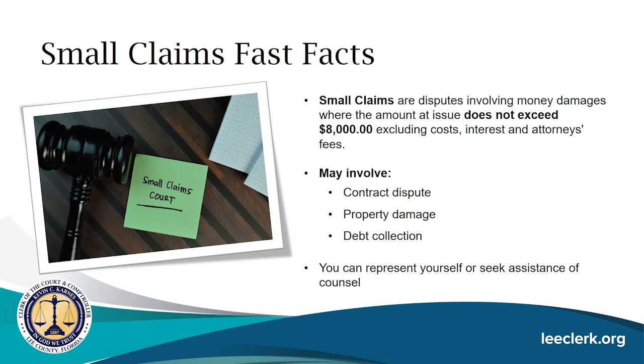So before we get started on how to file a small claims case, I do want to go over some fast facts regarding small claims cases. Small claims are disputes involving money damages where the amount at issue does not exceed $8,000. This is excluding costs, interest, and attorney's fees. So small claims are at the county court level. Again, it does not exceed the $8,000. Anything above $8,000 would be at the circuit level and would not be considered a small claims case.